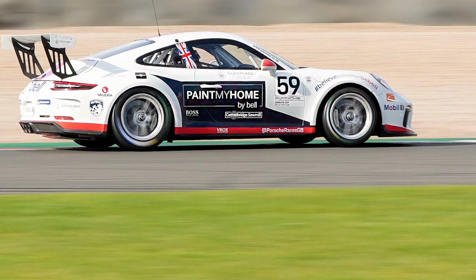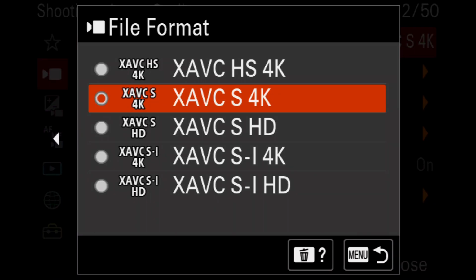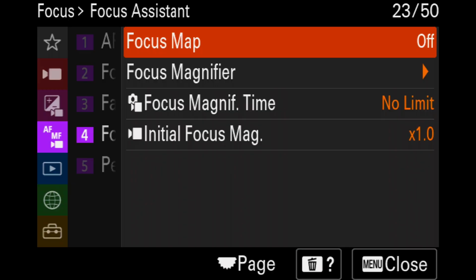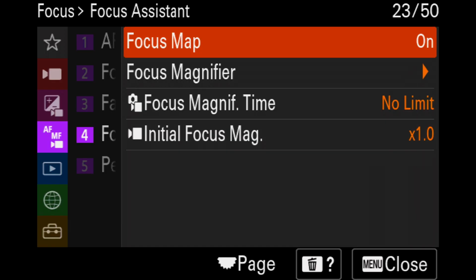In video modes, the XAV-CHS uses a new video codec known as HEVC or H.265, and it keeps any increases in the bitrate or file size to a minimum. At 4K 60p and 422 10-bit, with the auto power off feature, you can shoot for about 90 minutes until the battery runs out. Here is the back of the camera recording of the new focus map technology.